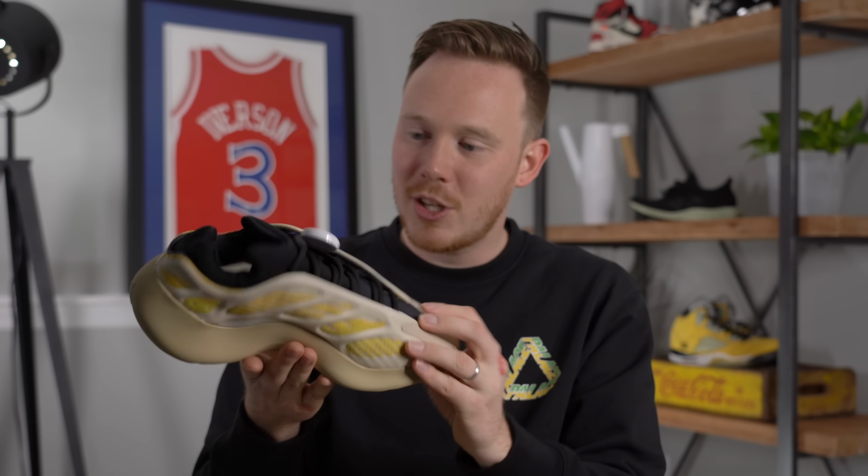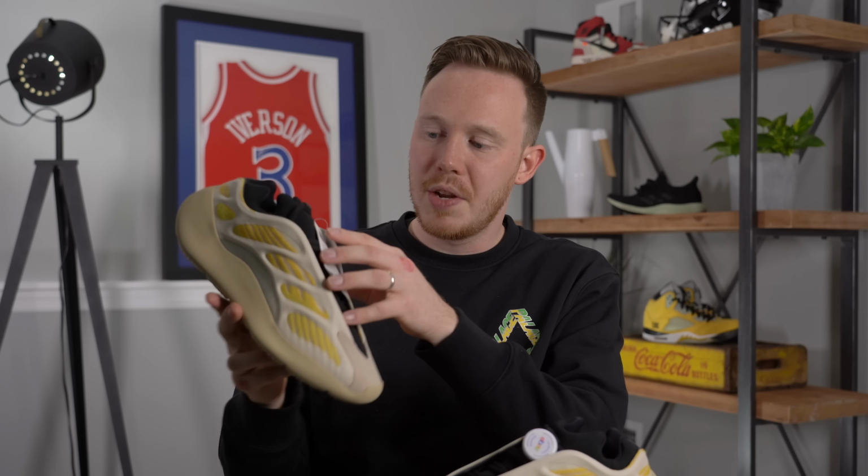But this is a nice looking pair of shoes. I don't remember if I bought a size 9 or size 9.5. I should have bought a size 9.5, but I think I bought a size 9. Yeah, I bought a size 9. You've got the extra laces right here that come in black. And then you've got the other shoe right over here with the original tags on it.